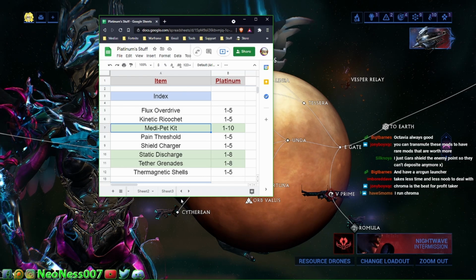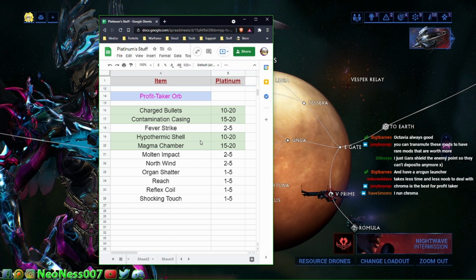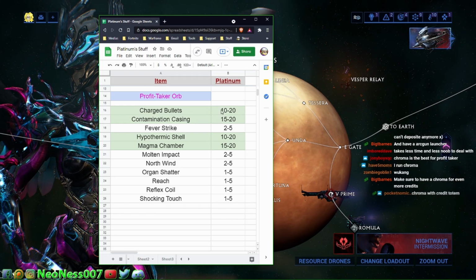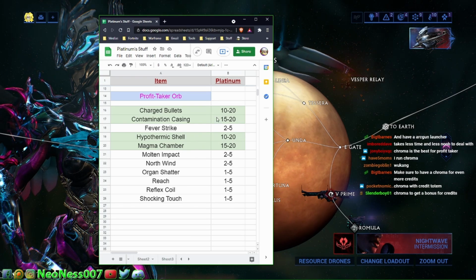But now we look at the Profittaker mods and stuff that we're going to have. So Profittaker Orb. What I have highlighted in green are the big ticket ones, obviously. The Charged Bullets and Contaminating Casing, that's 10 to 20 and 15 to 20. And the Hyperthermic Shell and the Magma Chamber, that's 10 to 20 and 15 to 20 is what these are kind of averaging in the market.